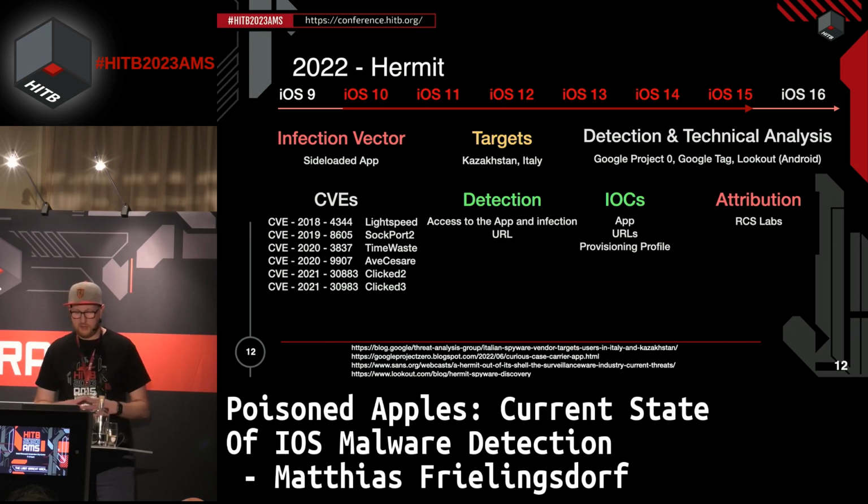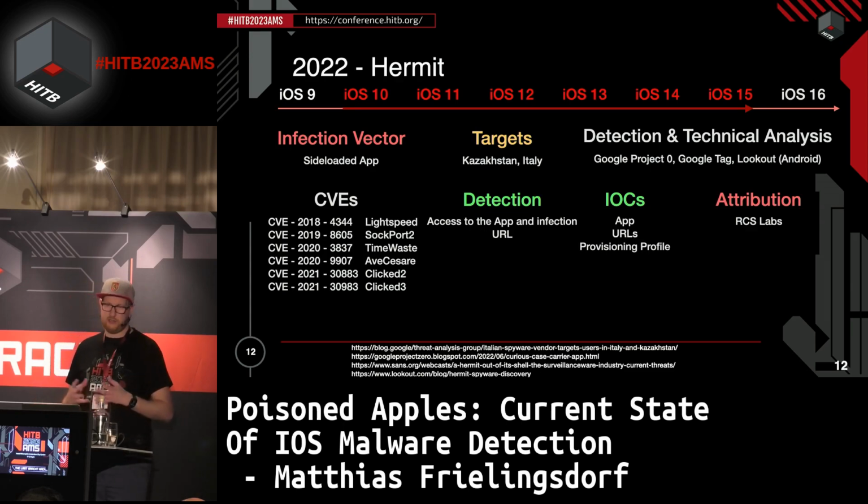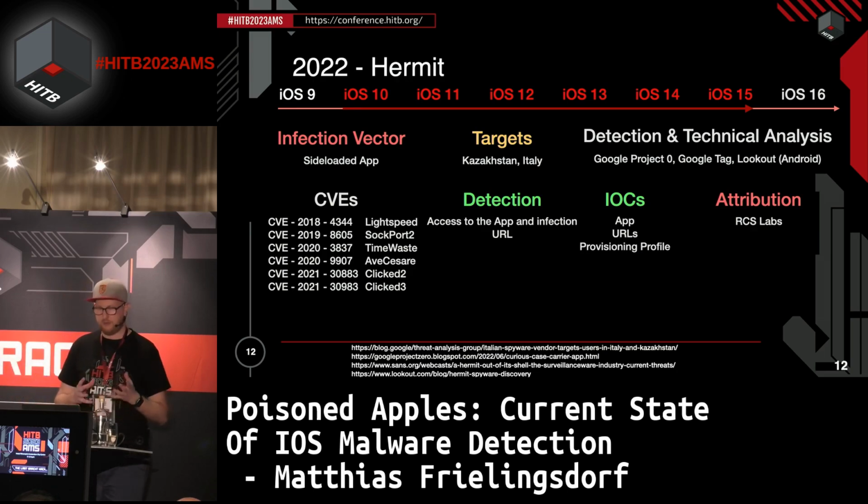Then we have a different sample, and this time it's called Hermit. And this is actually a side-loaded app. And the infection works a little bit differently. It was used against people in Kazakhstan and Italy. So usually they work together with a mobile operator. They will slow down your internet connection or stop it altogether. And if you try to reach the internet via mobile, they will display a web page which basically tells you you need to download this application. And after you have installed it, you will gain access to the internet again. So that's like the standard Wi-Fi pineapple example of getting malware on your device.